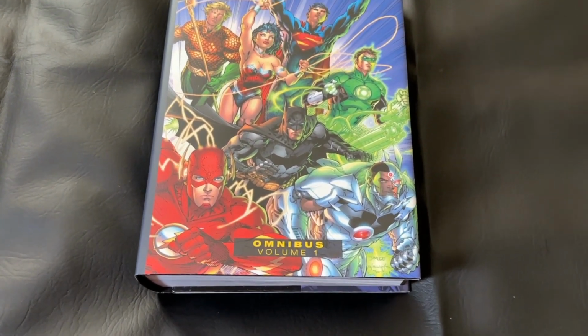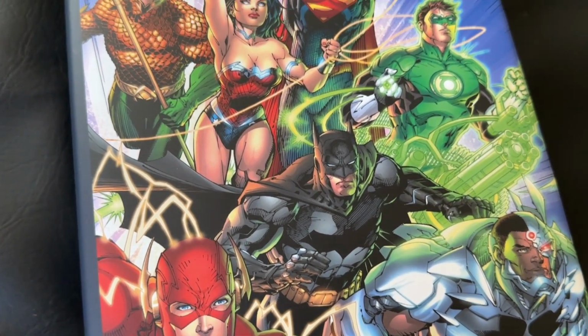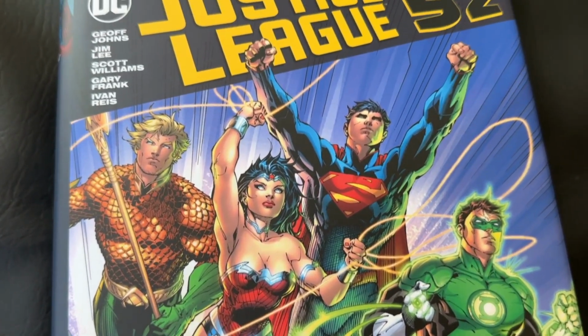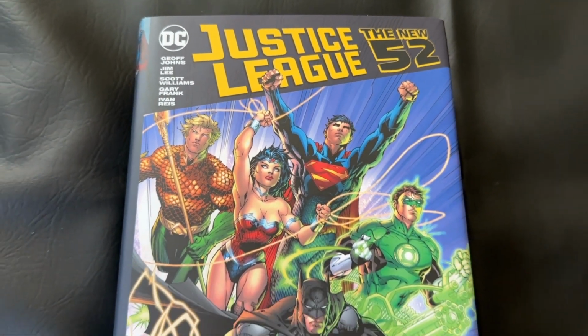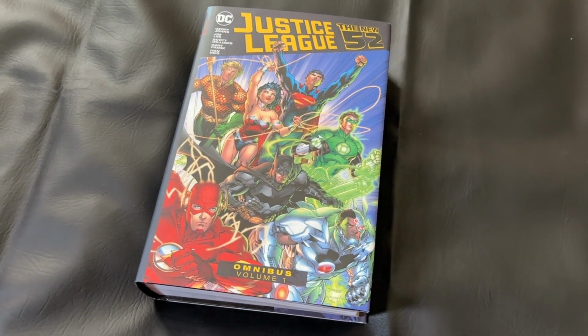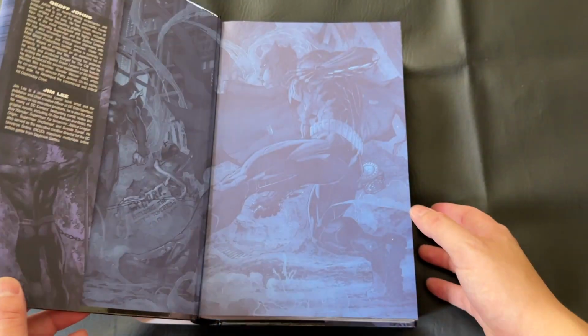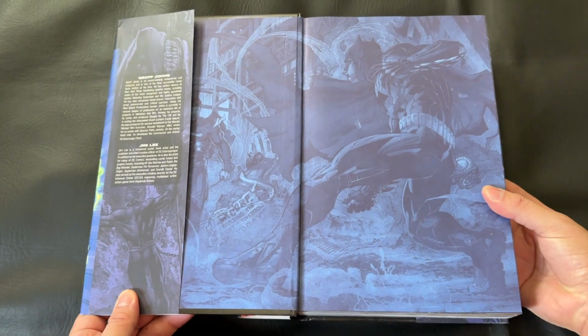Okay, next up on our August 2023 haul video, another DC book, Justice League New 52 Omnibus Volume 1. This is largely considered the Geoff Johns Justice League run. There are other writers and creators attached to this work, but it's mostly Geoff Johns, and this run is spectacular. I'm so happy to finally get the omnibuses this month.